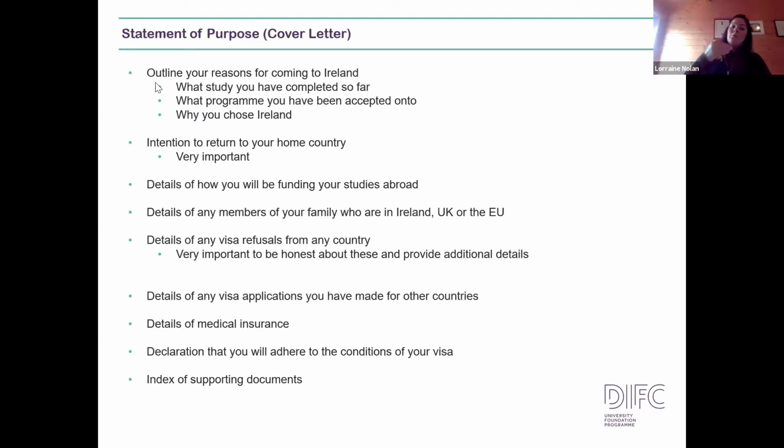So we have had many students who have had various visa refusals in the past who have still achieved a visa for Ireland, and as long as you can explain the reasons for the refusals and how that doesn't apply to this existing application, then it's fine, but you must declare it. And normally, if you can, provide the visa refusal letters in your supporting documents, and I'll touch on that.